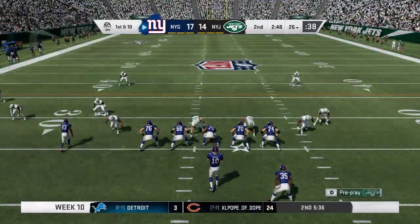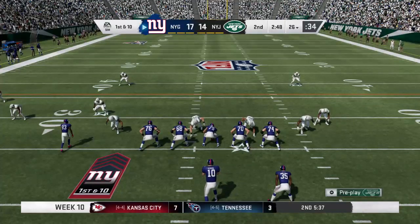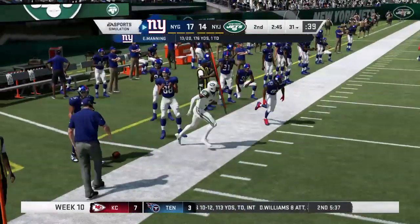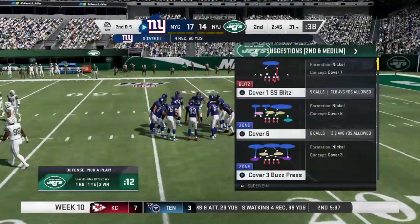But I think what happened in this one is they've realized that they've established the run pretty well, and teams are going to key on that. They thought they could open it up and have success through the air, and that's exactly what's going on. Yeah, they've had success, at least so far here in the second quarter. Five yards on the catch there, brings up second down.